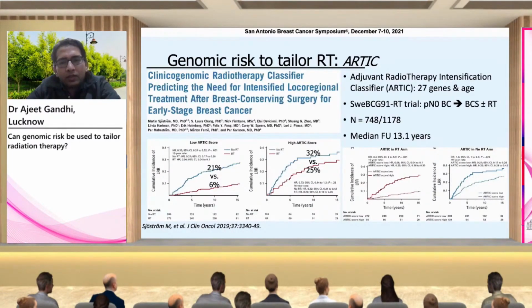This was a study which tried to identify a genomic risk profile, which is known as the adjuvant radiotherapy intensification classifier, ARTIC, where they included 27 genes. And then they applied it to the SWOG BCG91 RT trial, which was a node 0 breast cancer trial where breast conserving surgery with or without radiation was given. They found that in patients where radiotherapy was not given, comparing a low ARTIC score versus a high ARTIC score, the patients with a low ARTIC score were more radiosensitive. They derived more benefit in terms of locoregional recurrence as compared to high ARTIC score.